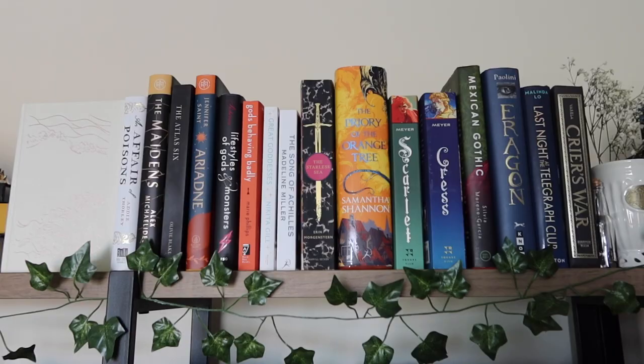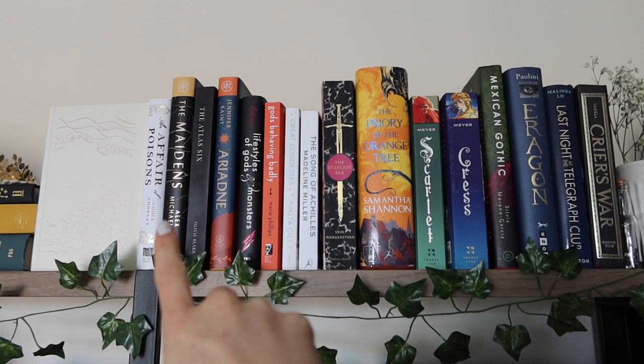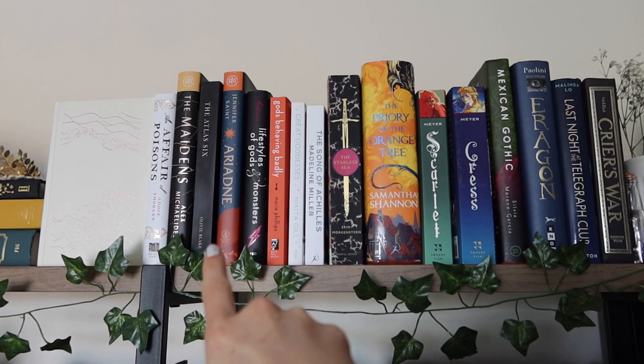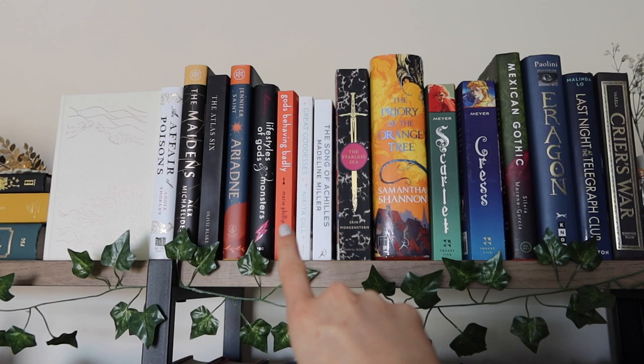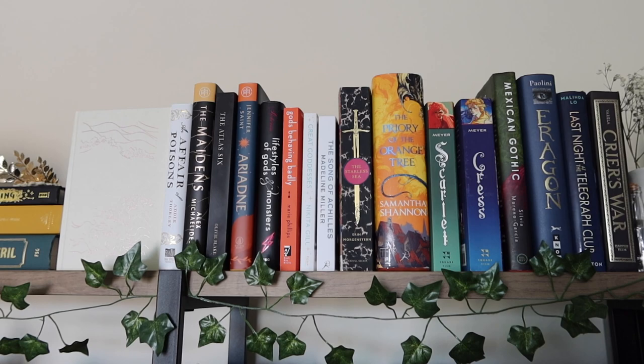Now let's move on to this collection right here. So there is kind of some organized chaos going on over here. Here I have An Affair of Poisons, which I haven't read. Then I have two Dark Academia books, The Maidens and The Atlas Six. I have read Atlas Six, I have not yet read The Maidens. Then we have a couple Greek god retellings and Greek myth retellings right here. So we have Ariadne, Lifestyles of Gods and Monsters, Gods Behaving Badly, Great Goddesses, and The Song of Achilles. I haven't read any of these yet, but I'm looking forward to it.